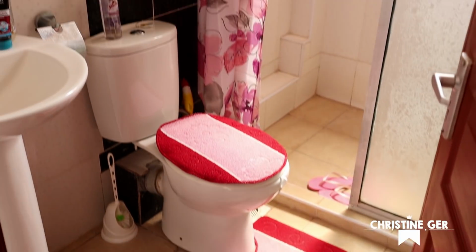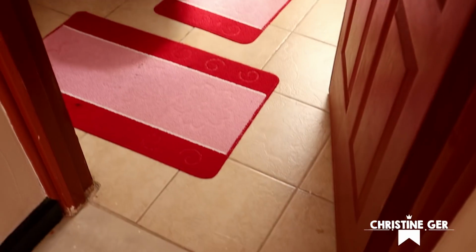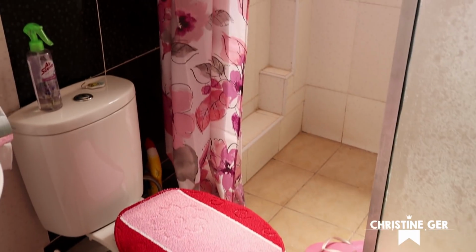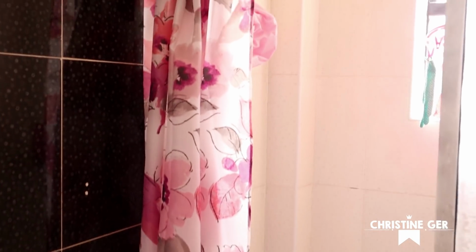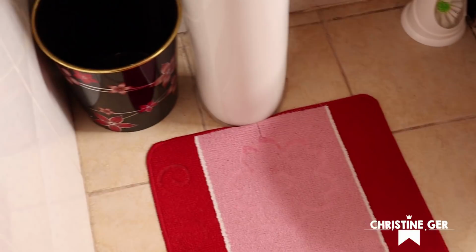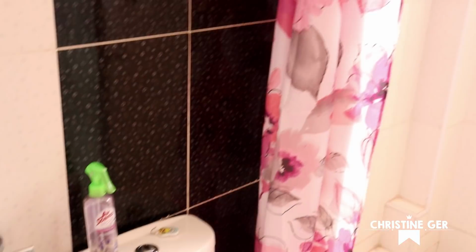Maybe we can go to the bathroom, because I think you've not seen that part. And you can see a lot of pink. These rugs down here I got from Eastleigh. The shower curtain that you're seeing straight away, I got it from Naivas. And I feel like it blends well with my dustbin, which you're seeing at the corner. The flowers on it blend well with the flowers on that shower curtain.